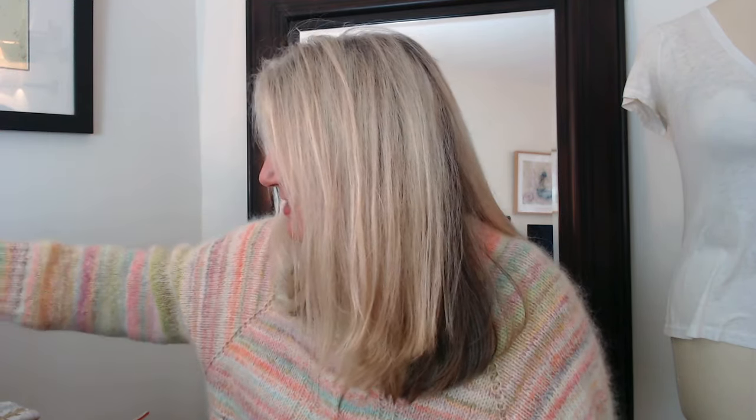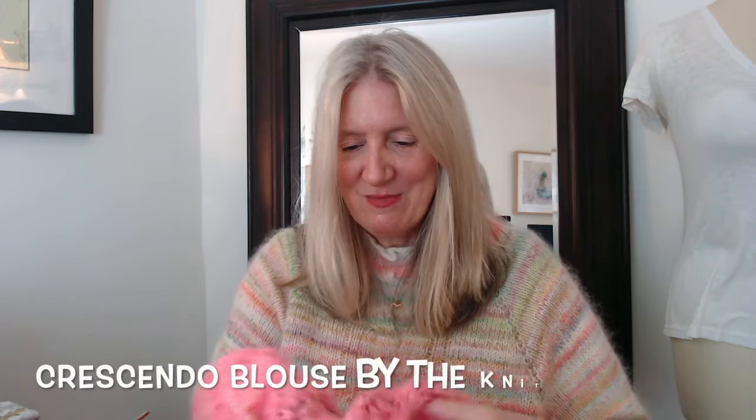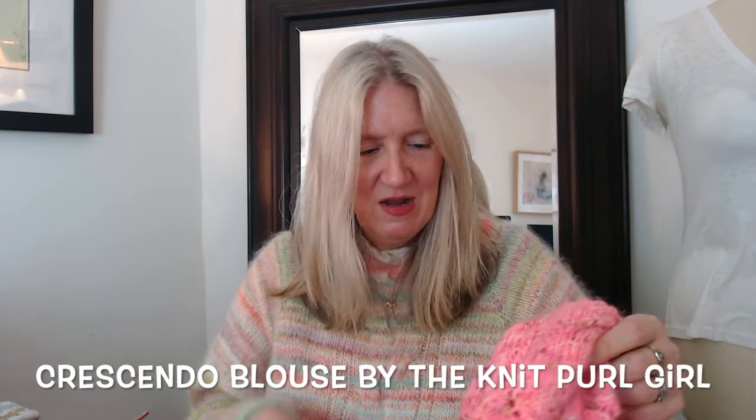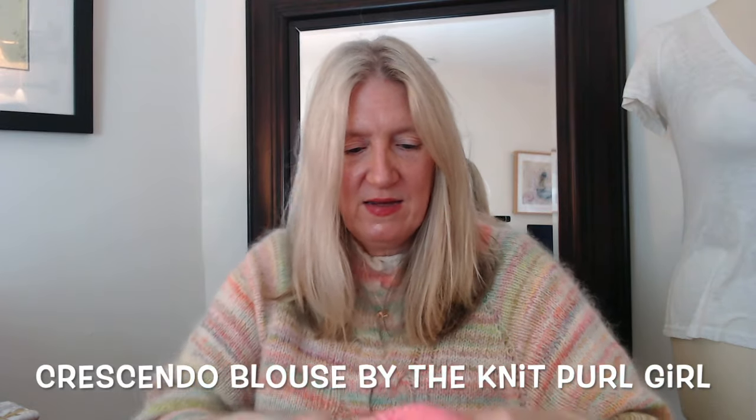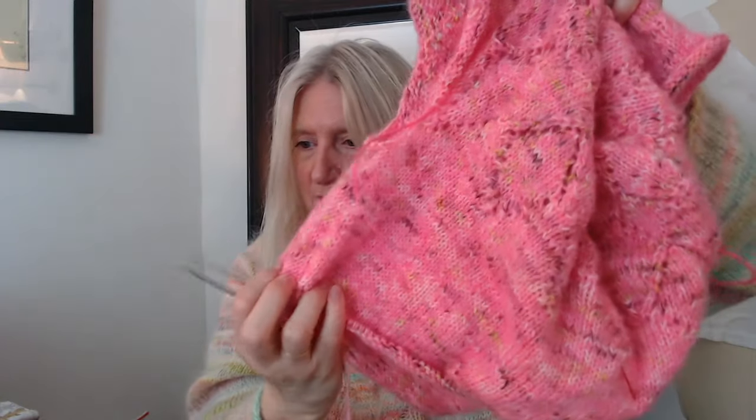All right, so that's my update on Woolens and Nosh. My current cast-ons, just for continuity's sake, are the Crescendo blouse by Knit Purl Girl. I got the more common pronunciation, Crescendo. I'm cruising along on it. I've split for the sleeves, and I've got about maybe 5 inches past the sleeves.